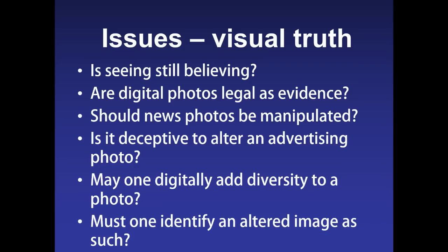Now let's talk about some of the things about digital images, visual truth. You can't have a video without having an ethics lesson. Is seeing still believing? Maybe, maybe not. Are digital photos legal as evidence? As we're seeing in most cases, digital photos and videos are admissible. Should news photos be manipulated? No, they shouldn't be manipulated, but they do it anyway. Is it deceptive to alter an advertising video? Well, you answer that one.